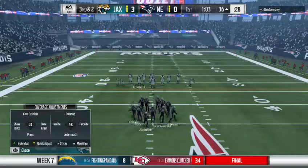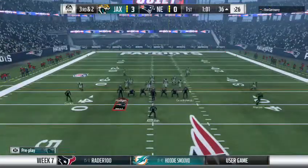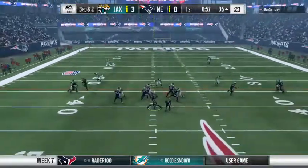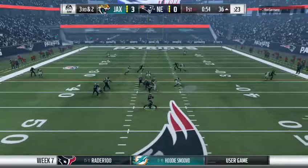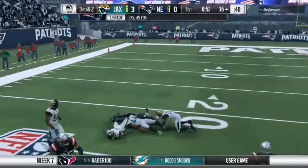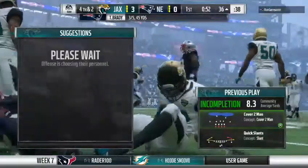Trying to keep the drive going here. This is play number 7 on 3rd and 2. Brady going to try and throw on 3rd down. And he couldn't hang on to it through the contact. Incomplete.